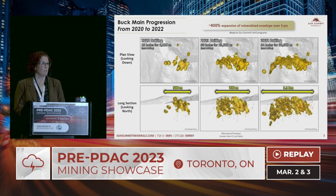We are currently modeling this. Right now, we're doing a structural study to see if we could maybe follow up some of that high grade, which is more structurally controlled. And so what we'd love to do this year is have a pretty aggressive program at Buck Main, not just step out drilling to see how big we can get the footprint, but also targeting some of this high grade, because it's pretty exciting to have a mix of high grade and this disseminated mineralization, and you need that size and scale in order to make it economic.